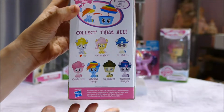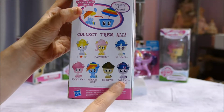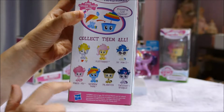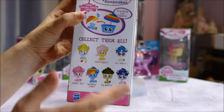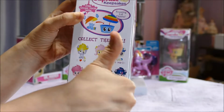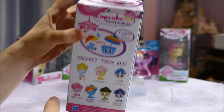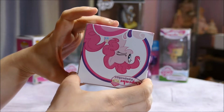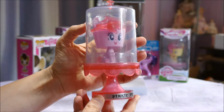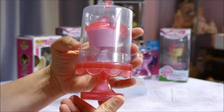So my previous opening was on Twilight Sparkle. We have the majority of these. I think we're still missing DJ Pony. I couldn't find her, unfortunately, so hoping I'll find her eventually, hoping to get the entire set. Let's get into it. So here it is out of the box. It's glittery, it's pink, it's gorgeous.